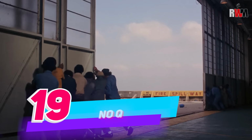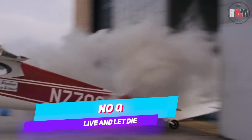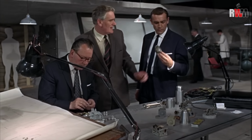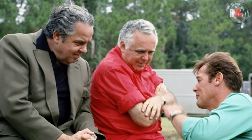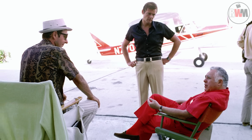Unique among the Bond films until Casino Royale in 2006, Live and Let Die did not feature the Q character, Major Boothroyd, in the early films, typically portrayed by Desmond Llewellyn. Producers Albert Broccoli and Harry Saltzman made a conscious decision to downplay the gadget-heavy aspect of the series, believing it had become overly prominent.